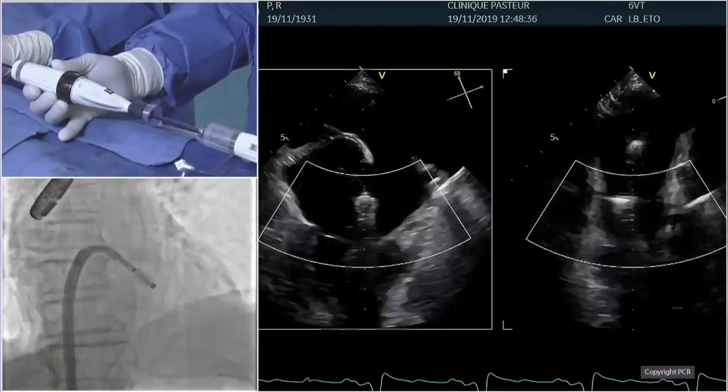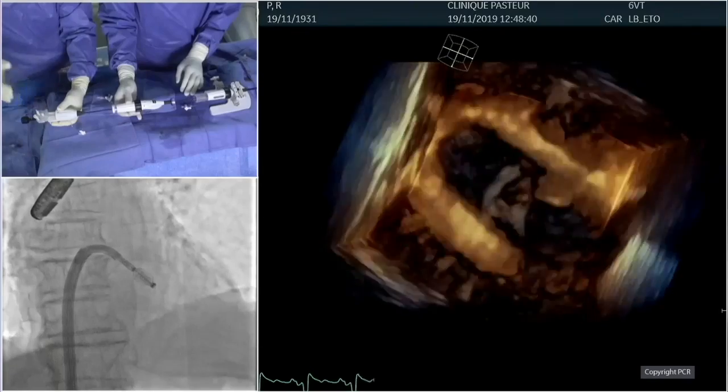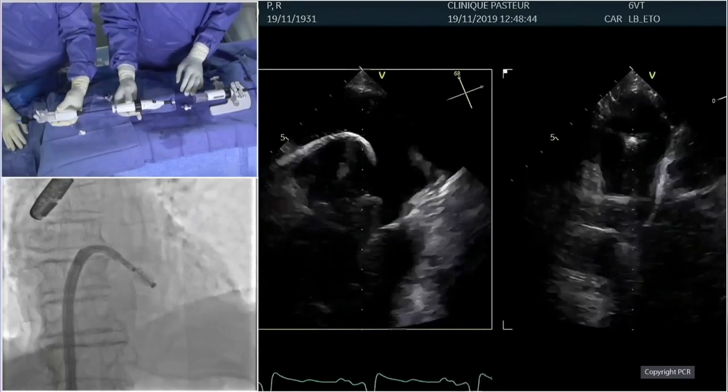So I can go to the capture ready position. I will let you comment. Yeah, so now I will just come back to the multi-planar view for one second, just to explain. Thank you, Laurent.